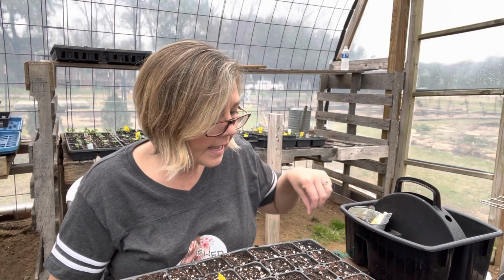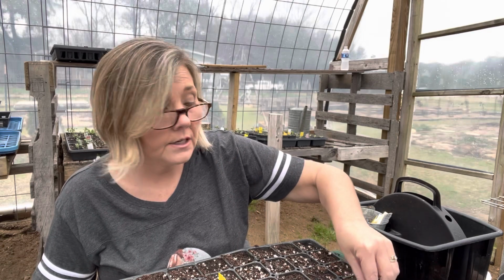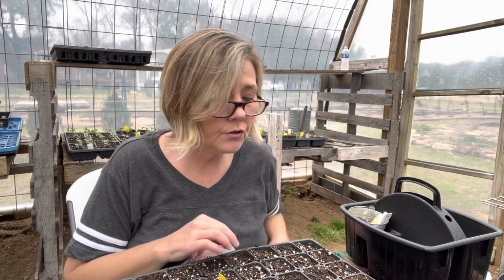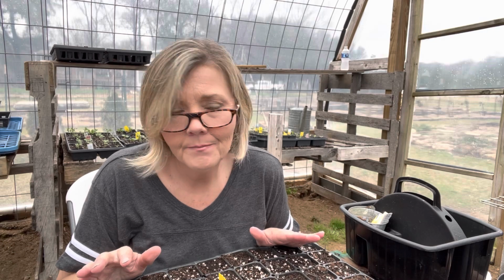It is not native here, but it grows wild along our ditches and all along the sides of the road. So it's definitely one you could wild forage, but I like to grow it and have it in my garden. What I didn't mention about mullein, with it being a biennial, is after it produces its flowers, it's going to die out. But you just let it reseed. It reseeds heavily, and it'll keep spreading, and you'll have it all in your garden.